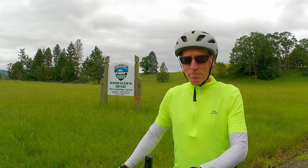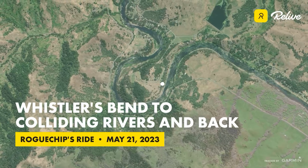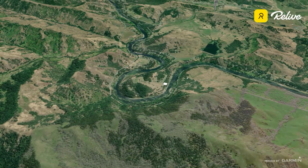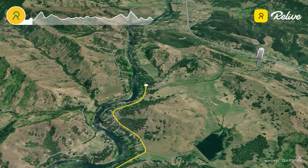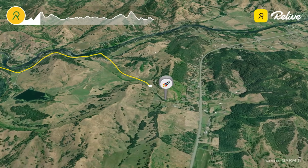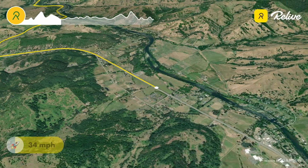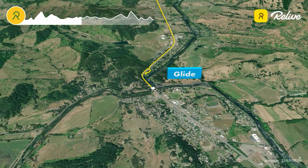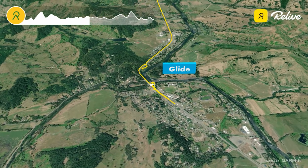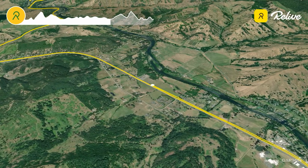And here's a map of where we're going to go. We'll start out at the entrance of the park and take Whistler's Park Road to Oregon Route 138, which we'll take to the Colliding Rivers Overlook and Glide. As far as bike-friendly roads go, Highway 138 is pretty far down the list. While it does have nice wide shoulders, the surface is incredibly rough, and there are rumble strips along the edge.